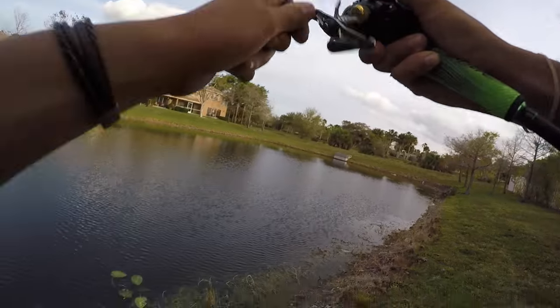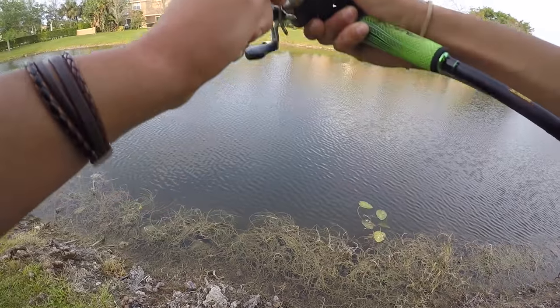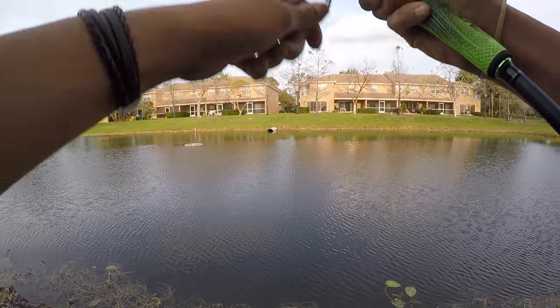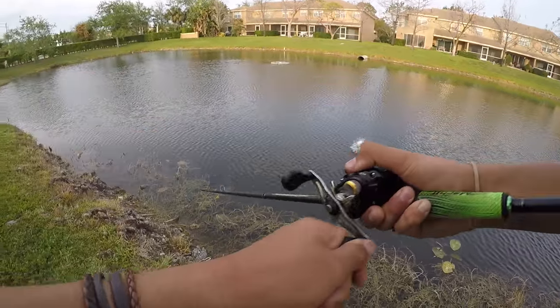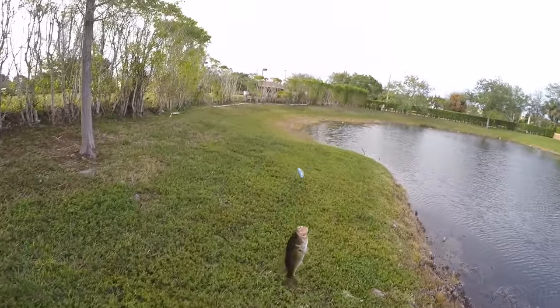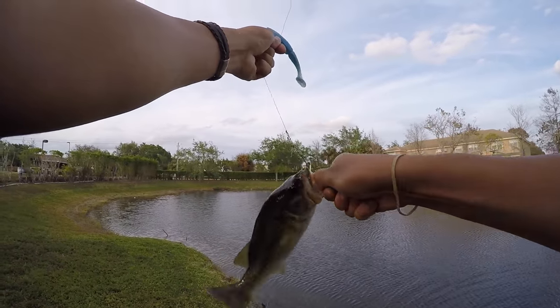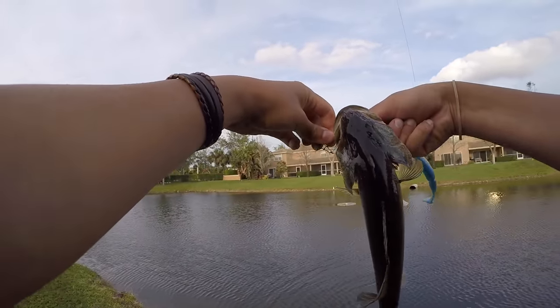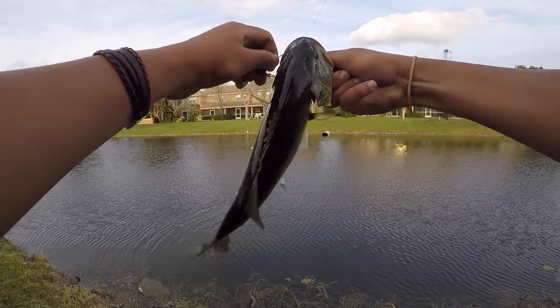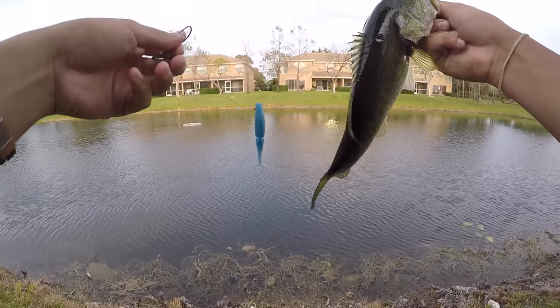Second cast, boys. What is it? Second cast. There we go. Decent sized largemouth bass on the second cast. All right, so Google Earth is paying off once more. We got this guy. Wow, second cast on that buddy right there.